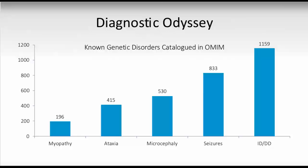Over 1,000 known genetic diseases can cause intellectual disability or developmental disorders. And many of these don't have specific features or symptoms that would allow a clinician to perform targeted testing. So we're left with this huge number of possibilities and without a great strategy for how to identify that.